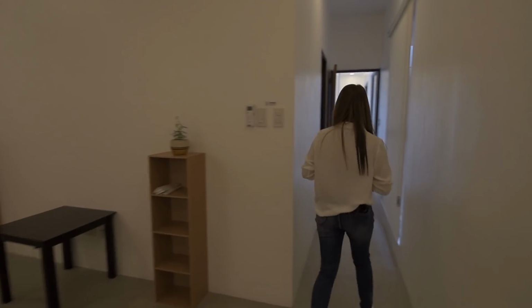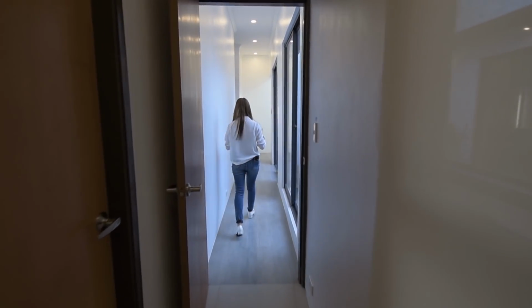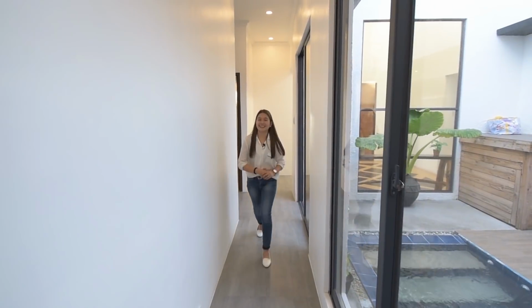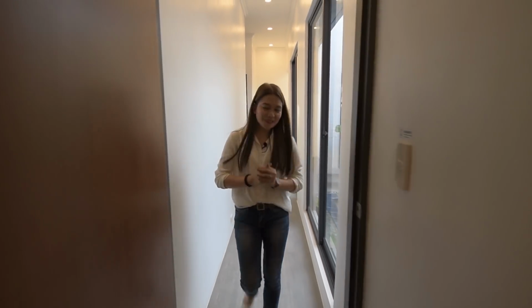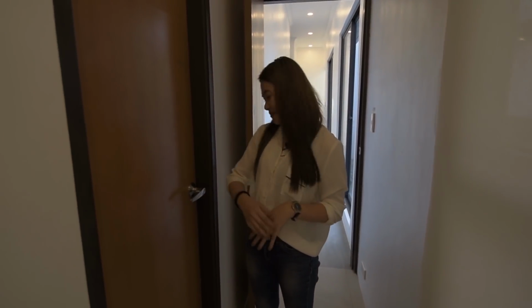So now let's go to another space of this house. So, I forgot the master bedroom. Oh, the ensuite toilet and bath of this master bedroom.